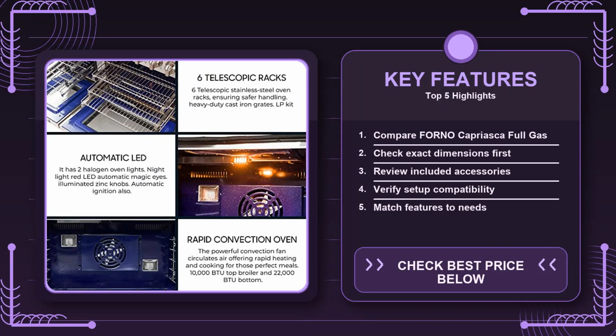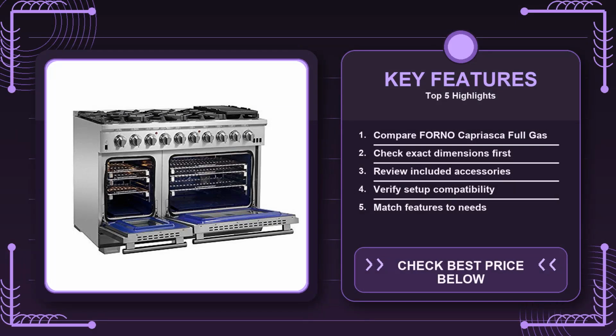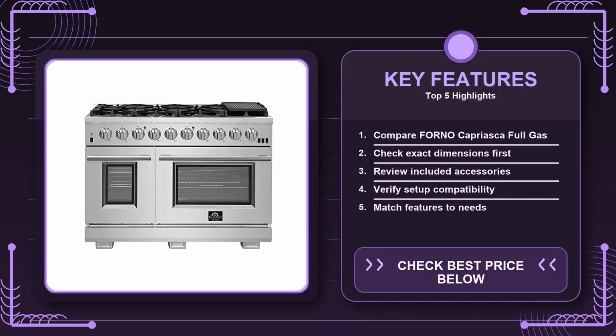Second, the dual ovens with convection mean you can roast a chicken in one chamber while baking a batch of cookies in the other, and both will come out evenly cooked, something that single-oven users struggle with. Finally, the heavy-duty cast-iron grates hold up well under heavy cookware. You won't see the warping that cheaper aluminum grates can develop over time.